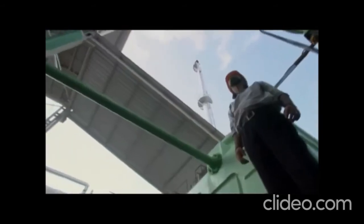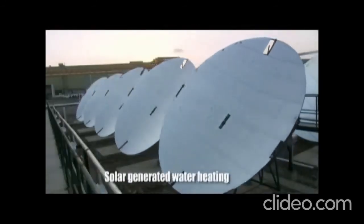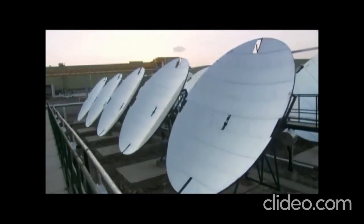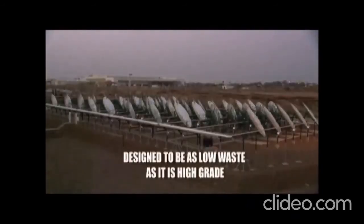Really? What about the waste from all these machines? That's all recycled. And the water? The water is recycled at the effluent treatment plant. This water is used in the paint shop. And all this energy? Solar dishes generate the heat needed for various processes, especially in the paint shop. In fact, the transport vehicle you are in runs on solar power too.